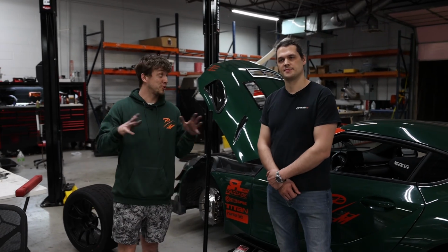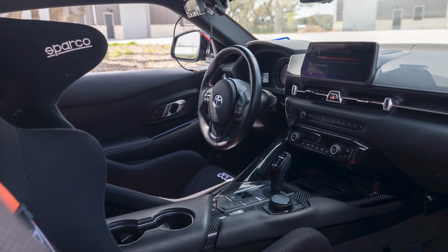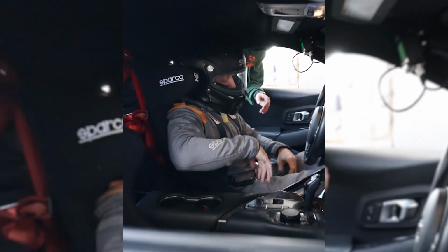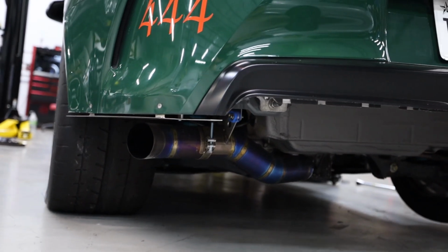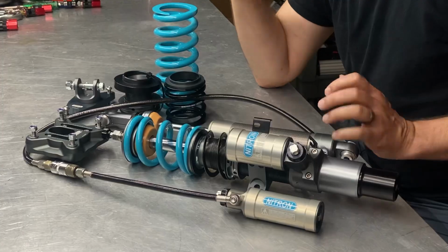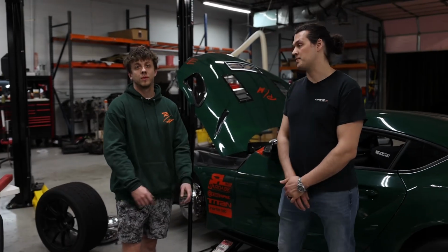Super Lap Battle's super open. I'm running in street class. There's very little limitations. I need to keep a front dash in there. Everything from the B pillar forward has to be OEM looking outside of seats and harnesses, safety stuff. And limited to a 295 wide, 200 treadwear tire. And the one thing you helped me with is we're limited to a two-way coilover. So we've taken the R3s and eliminated one of the adjustments so that I'm back down to a two-way coilover. Yeah. So it's a super competitive class.